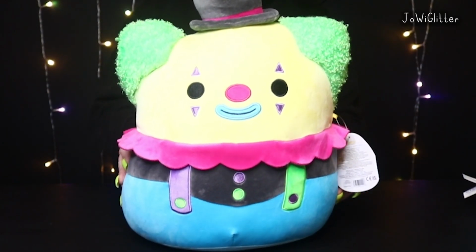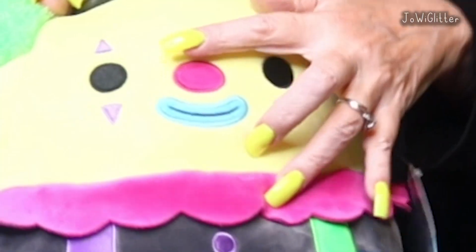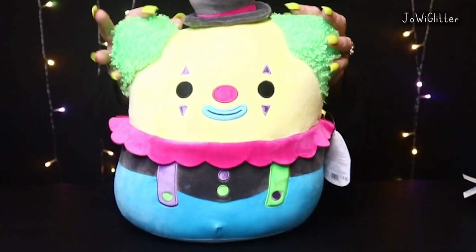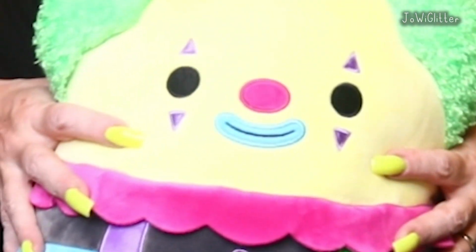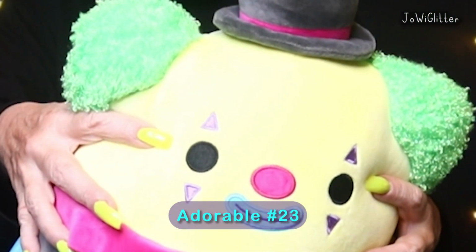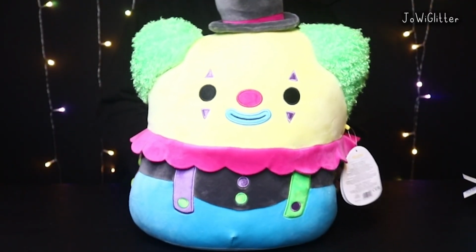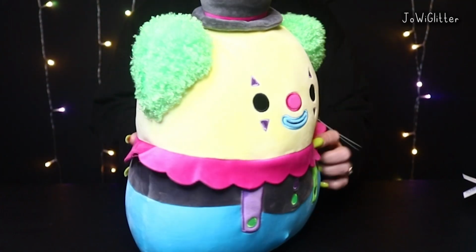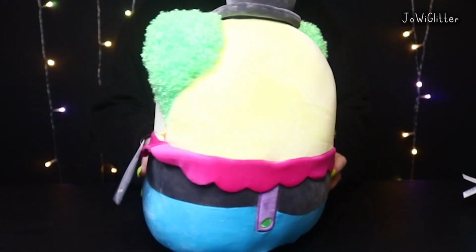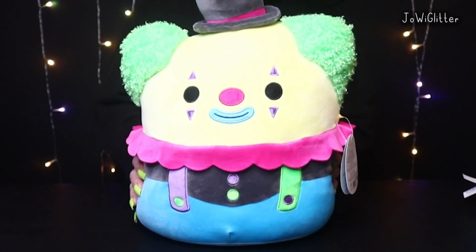Like, there's embroidery and detailing. Like, his mouth is all embroidered. His nose has embroidery all around it. His makeup is embroidered. And he has the cutest fuzzy hair. The happy little blue clown mouth. And adorable clown eyes. Cute suspenders. Razul is just adorable. So let me have him do a quick turn for the camera. And I will read Razul's tag.